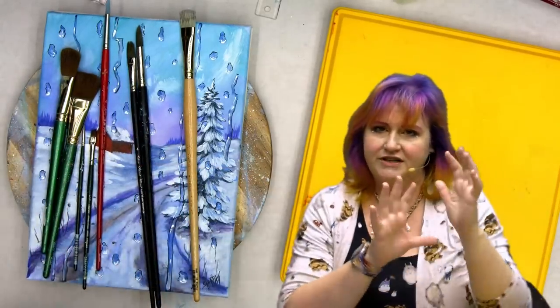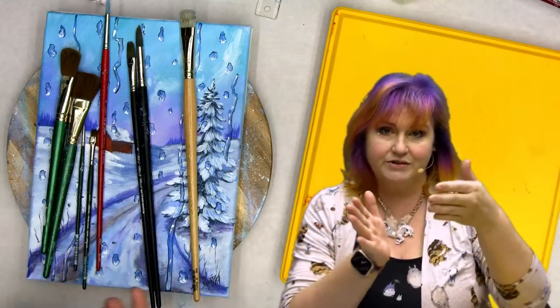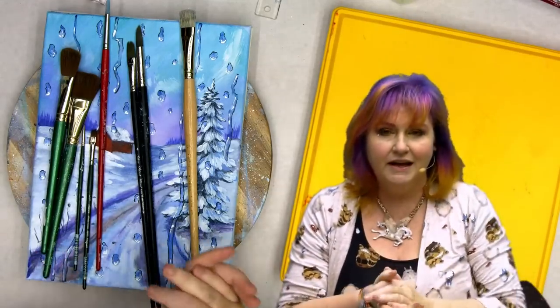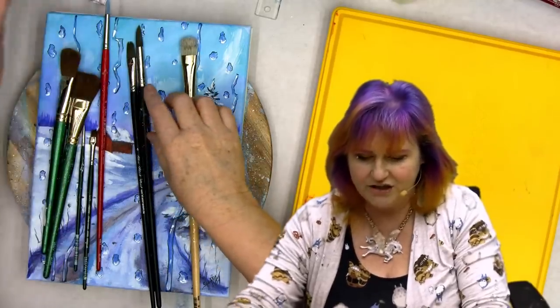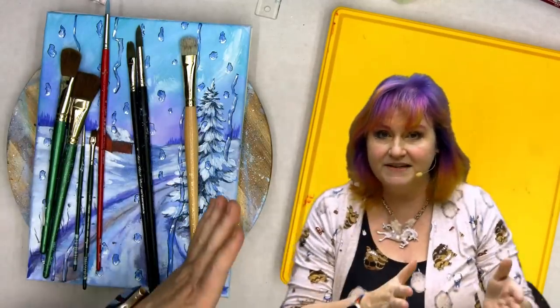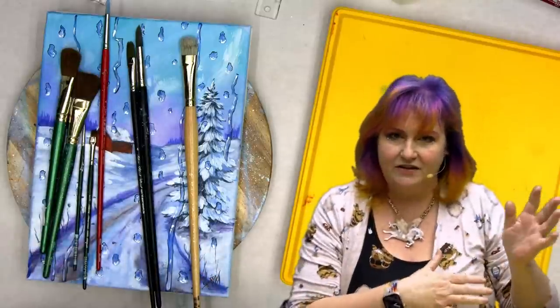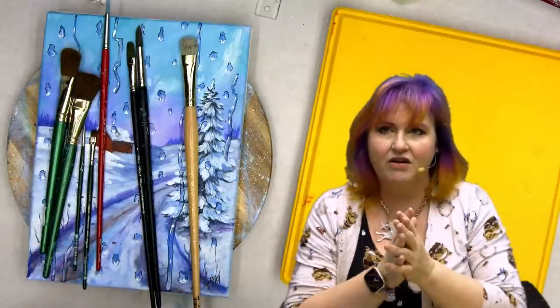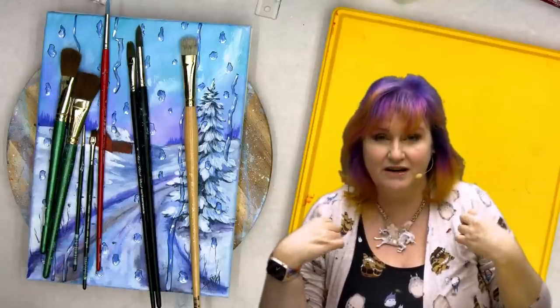You'll notice we're starting to break the brushes down by the type of brush it is, filbert, bright, round. Then the type of filament it is. Is it hog hair, or is it natural hair, or is it synthetic? And then the firmness of that, is it soft or is it firm? And then the length of the handle. And that is because there are so many brands of brushes out there, and we don't want to be so brand specific until we have our next brushes ready.